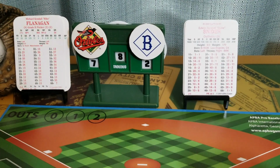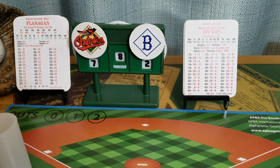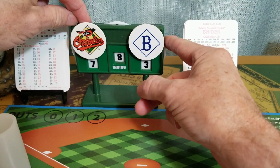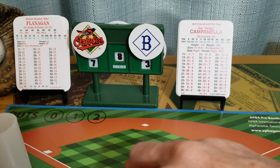Duke Snider. That's a drive. It might be. It could be, and it is, a home run for Duke Snider. 7-3. Still puts the tying run somewhere in the middle of the dugout.